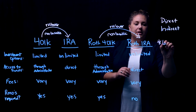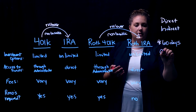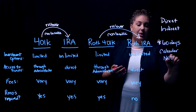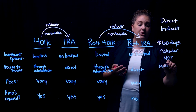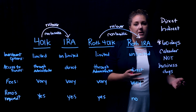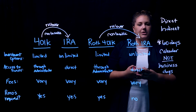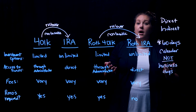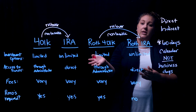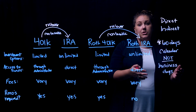It's really important to understand that you only have 60 calendar days, so it's calendar, not business days, to get that check deposited into the new account, or else it all becomes taxable, or it all is distributed from that account. So it's really important that you pay attention to the calendar. There's typically enough time, but sometimes things get caught in the mail. So you have to stay on top of when the distribution came out of the account, so that you can keep track of how long you have to get it into the next account.